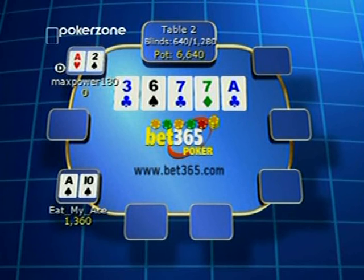Aces and 7s with a 10. The kicker, all important. Well done, Eat My Ace. Well done, Max Power as well. Still second place. Still in the cash. In the cash. Well done.